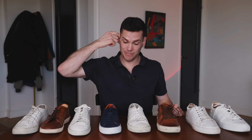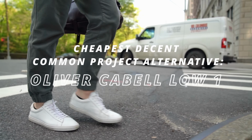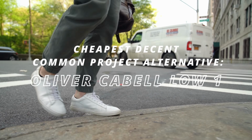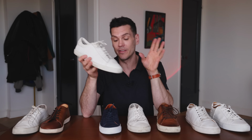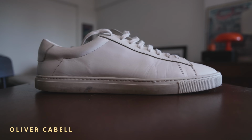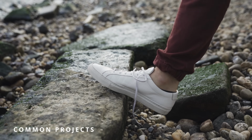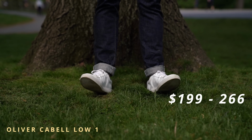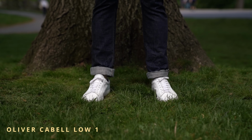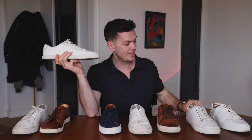And then lastly, because when people talk about Common Projects alternatives, they always talk about Oliver Cabell, and because I have them here, I do want to talk about them. So this is Oliver Cabell's Low 1. Aesthetics-wise, while other shoes here, some of them have their own twists, this and Koio and Common Projects are all going for the precise same look and market. And the Low 1 is cheaper than Koio sometimes. They're sometimes 199 bucks, sometimes 266 bucks, but more often than not, this is the cheapest Common Projects alternative that is good enough to be spoken about in the same conversation.